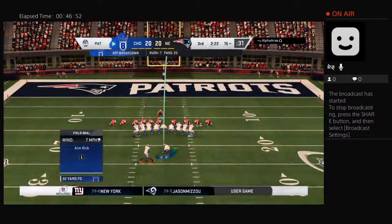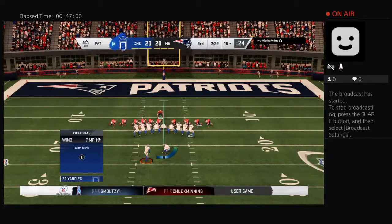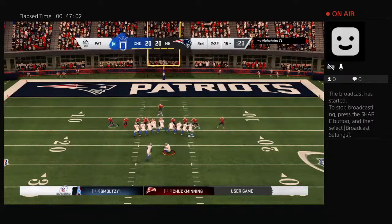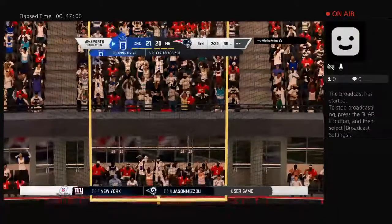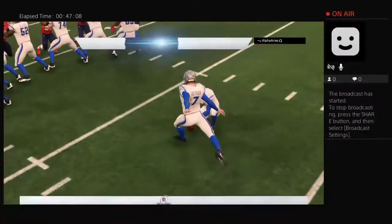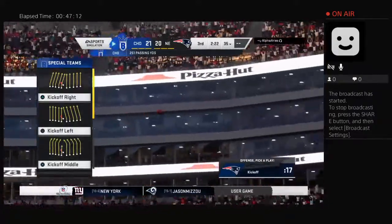Butker now to add the extra point. And that one puts them on top here in the 3rd. Makes the score Blues 21, Patriots 20.